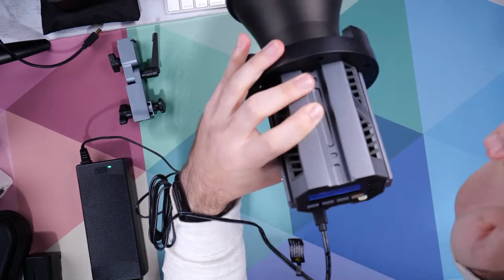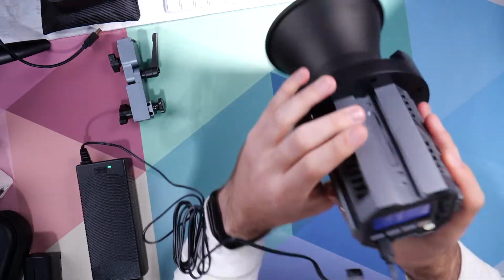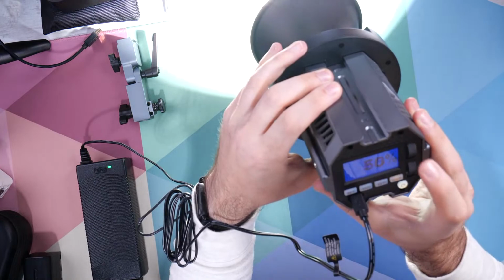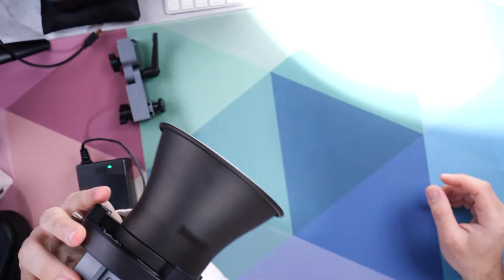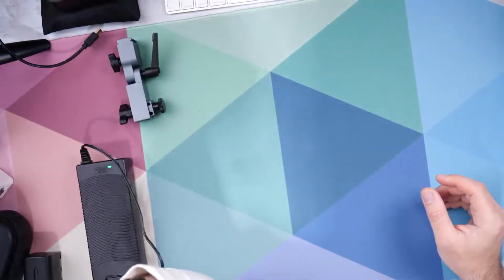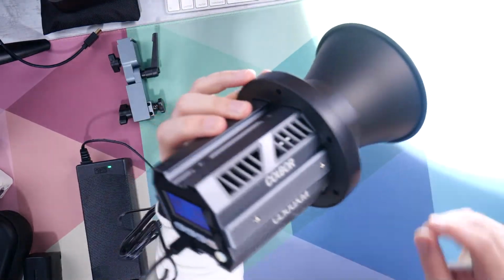It is metal, very solid. It is extremely quiet, at least at 1%. Let's boost it up to see how loud it gets. So far, the fan has not kicked on. It is extremely bright. Wow. It's still very quiet. That's good.